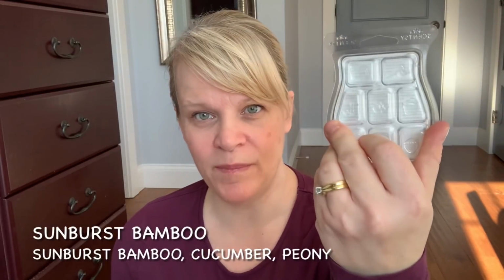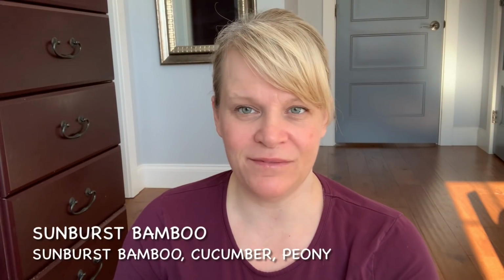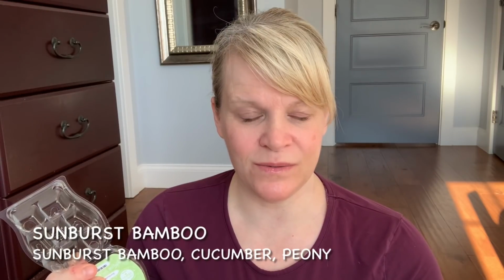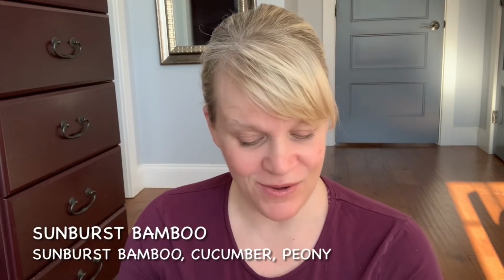All right, scent of the month for February is Sunburst Bamboo. Now this whole bar I actually sampled out, but I did warm 2 cubes from my existing bar. So the notes on this are Sunburst Bamboo, Cucumber, and Peony. And this is really reminiscent to me, like I said, of those scents, if you took sweet cucumber and mixed it with Alpine Meadow, or a variation of aloe water and cucumber. Or some people have been saying white tea and cactus. White tea and cactus has this weird pickly note that thank God this one doesn't have. So I really enjoy this.